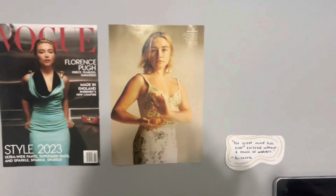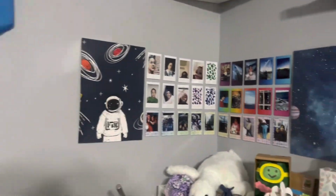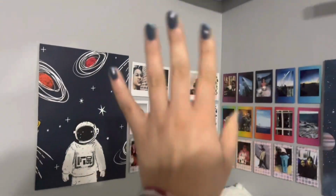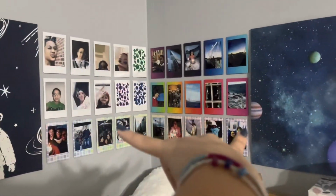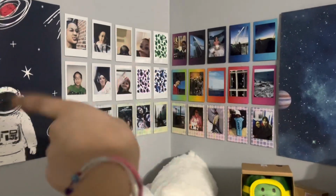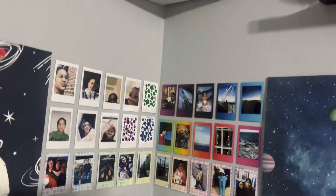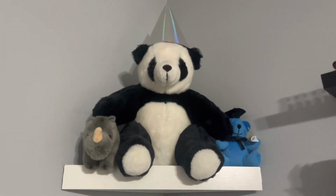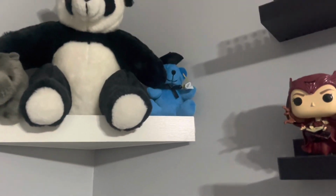Have some Florence Pugh stuff, and then this cool quote that I found, so I wrote it down. We have this flag here, and then these are various pictures. These two posters that are like ends. These are a bunch of Instax photos, and the ones that are painted over are just ones that I wanted to forget about or didn't like anymore, so I just painted them. In this corner, we have a panda, a rhino, and a graduation bear.